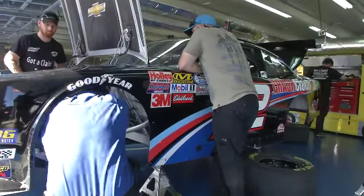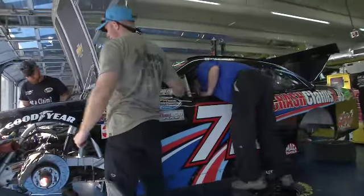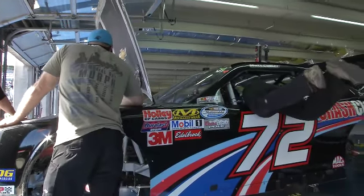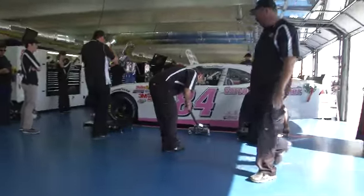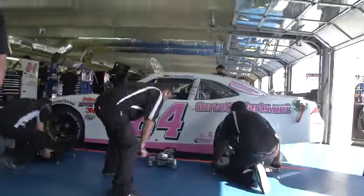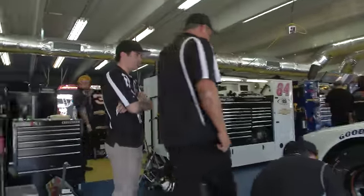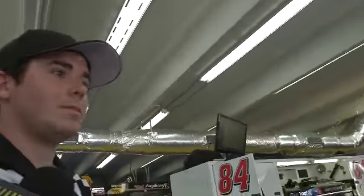Matt Carter back here in the series in the number 72 this week. Rocking the Carolina Panther hat right there too. Looking under the hood of that number 72. And there is the Chad Boat machine. And there is Chad Boat hanging around here, and the number 84 just going through tech there.